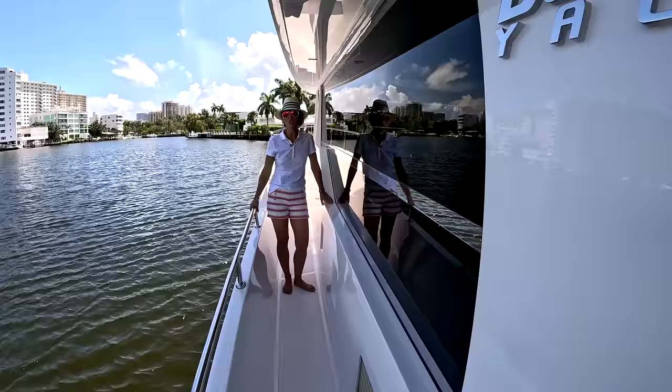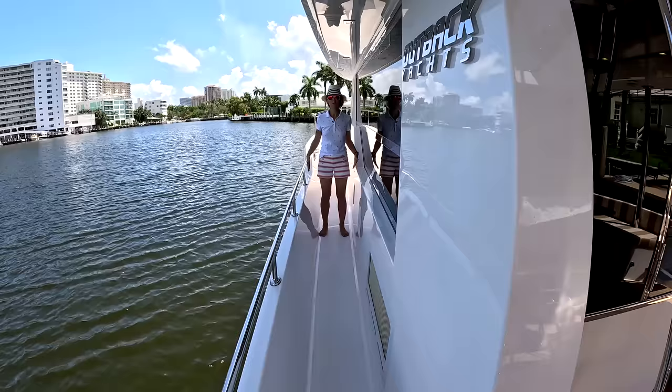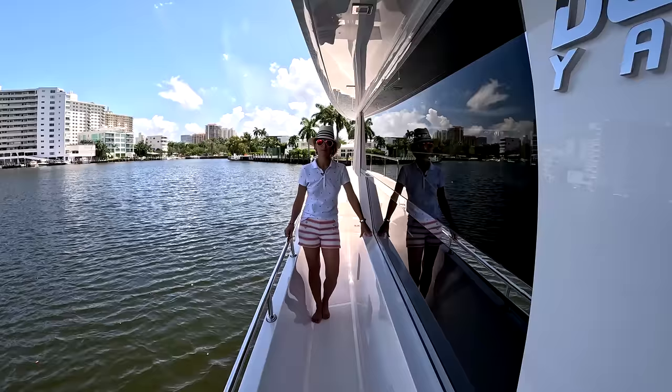Well, also, if you look at the superstructure, it is a little bit more on the narrow side. We have these wide walkways. For a 50 footer, it's actually very, very convenient and very comfortable. Hence, a more stable boat, less weight on the superstructure by being narrower. Center of gravity is very low.